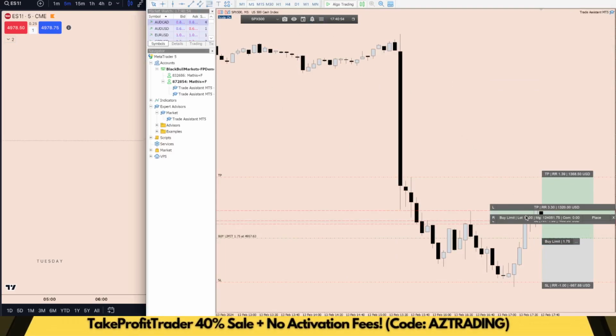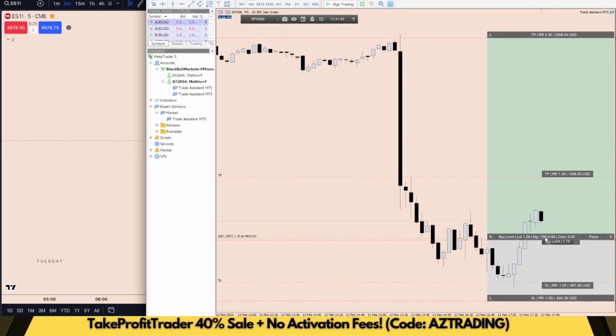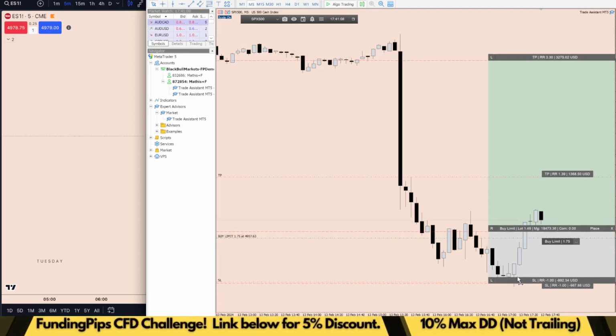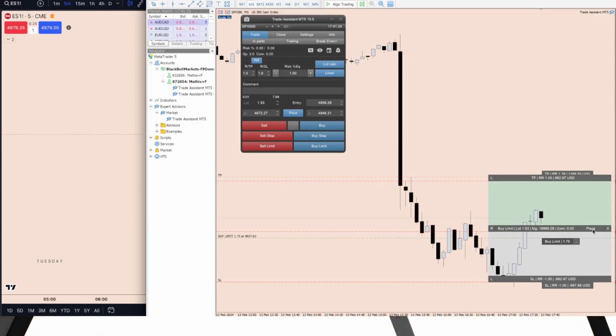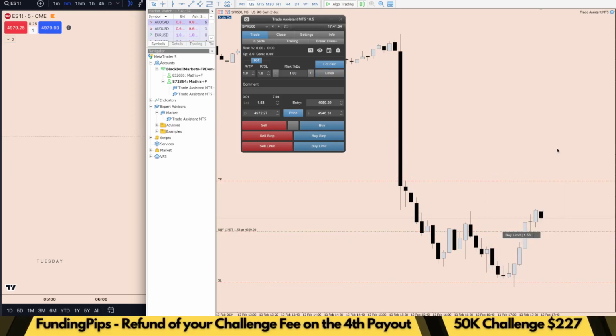Let's see what kind of difference it would make if I leave my stop at that same place and place my limit right here. In terms of risk to reward, if I just go for a simple 1-to-1, yeah, I like that more. Get rid of the lines, delete that order.